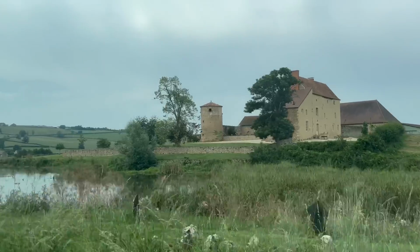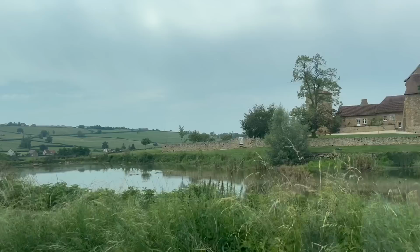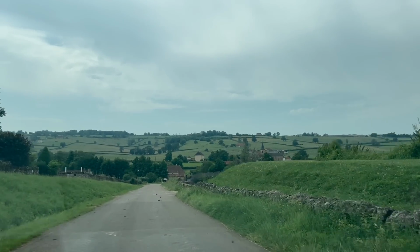So we're spending a little time, we're looking at their house, we're driving through the beautiful villages, and I'm getting so inspired. So I'm really excited to be going home and put all those ideas into the designs that I'm working on.